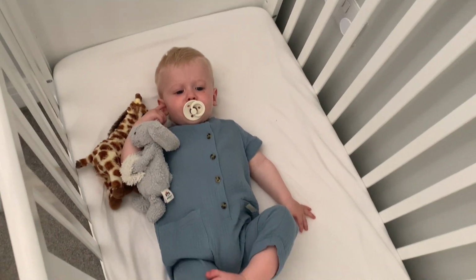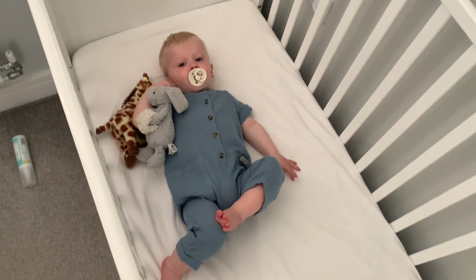Just close the blind in here, and normally I'll give him one of those blankets off the chair, but because it's warm at the moment he is fine just in the cot like this. Then I'm just going to pull his door to, and this is my time to get ready for the day.